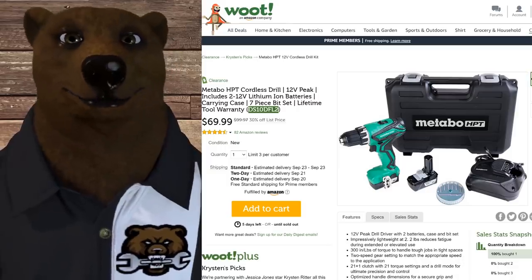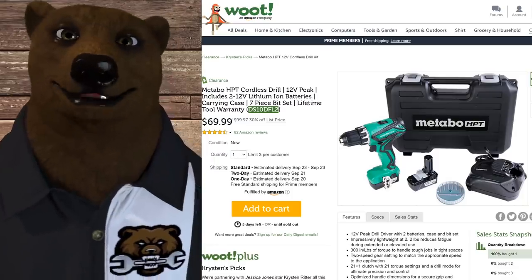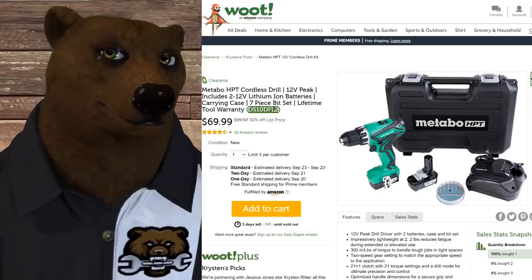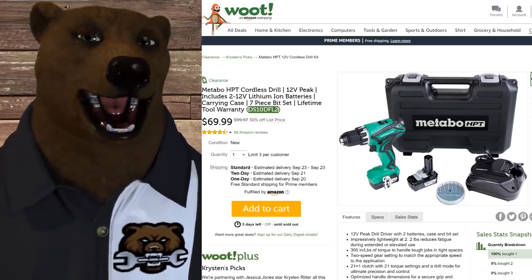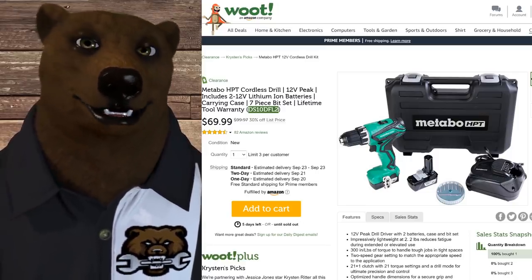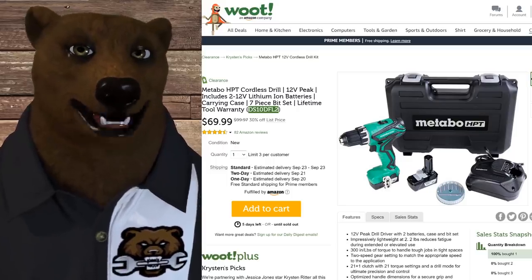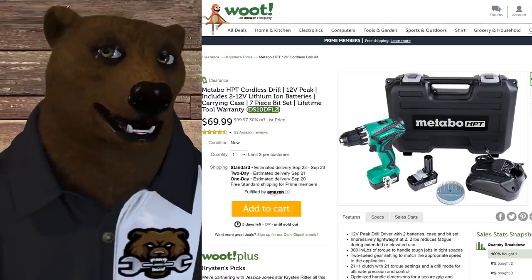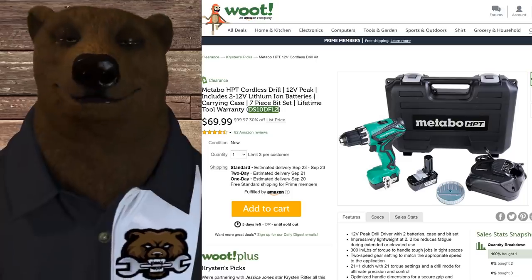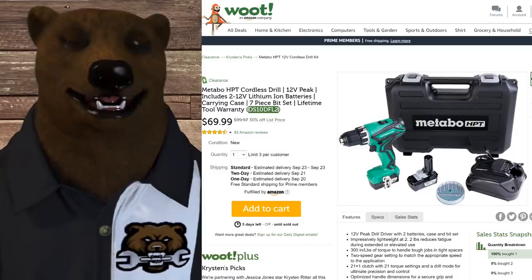First thing we got over on Woot, we got the Metabo HPT. Remember, this Metabo HPT is what used to be called Hitachi. They got bought up by Metabo, but they didn't really integrate the brand. They just added it as a second tier to the actual Metabo line. But that's not bad because we got the Metabo HPT cordless drill driver here with two batteries, the charger, the blow mold case, and a small bit collection. Whatever. But for $69, it's called $70, it's 30% off of $100. They do come with a lifetime warranty.